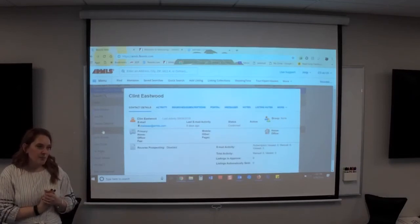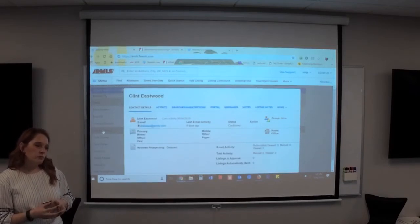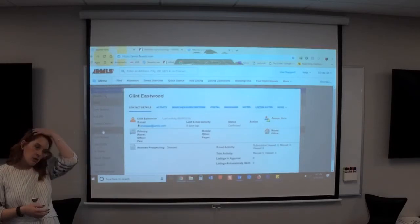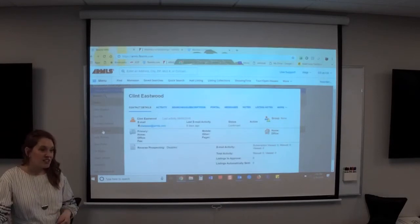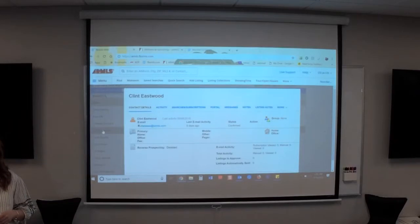Any way for email verification? I know there are platforms like Conversion or Boomtown that offer email verification, as soon as the system senses that you made a mistake or they gave you a bad address. No, nothing in FlexMLS. They're not as sophisticated as some of those other platforms. But nothing in this system. That's a good question though.